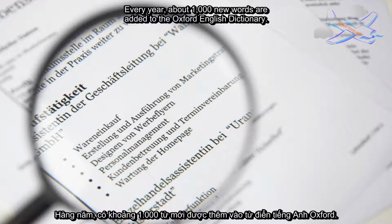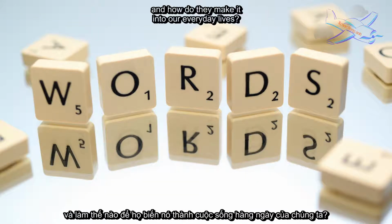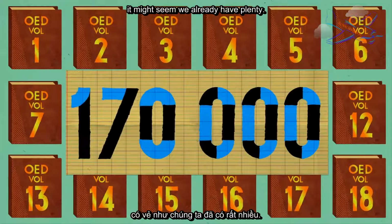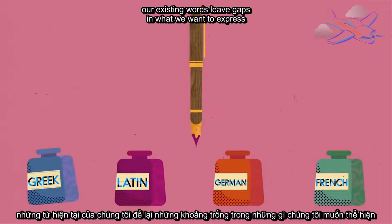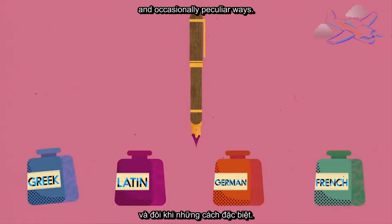Every year, about 1,000 new words are added to the Oxford English Dictionary. Where do they come from, and how do they make it into our everyday lives? With over 170,000 words currently in use in the English language, it might seem we already have plenty. Yet, as our world changes, new ideas and inventions spring forth, and science progresses, our existing words leave gaps in what we want to express, and we fill those gaps in several ingenious, practical, and occasionally peculiar ways.